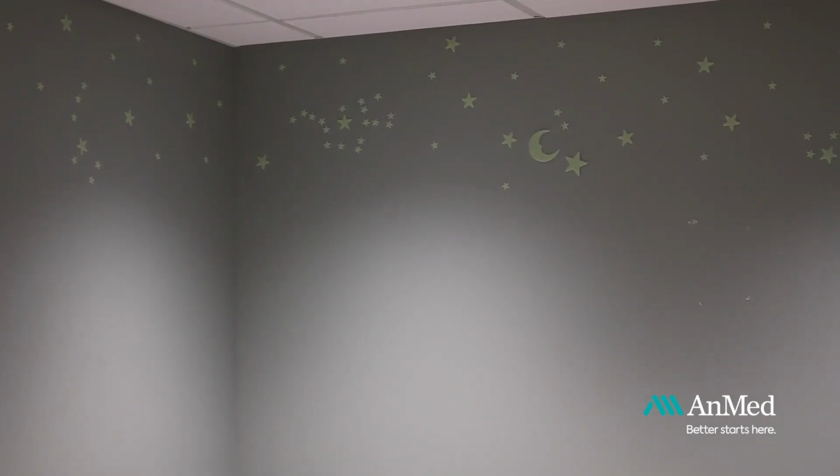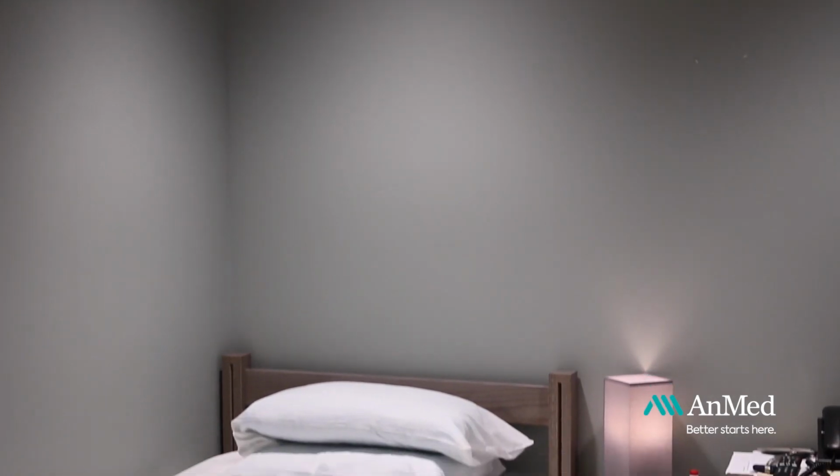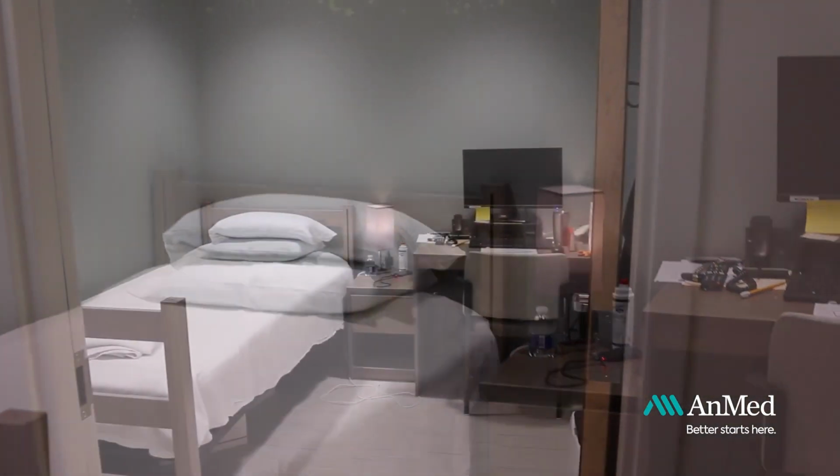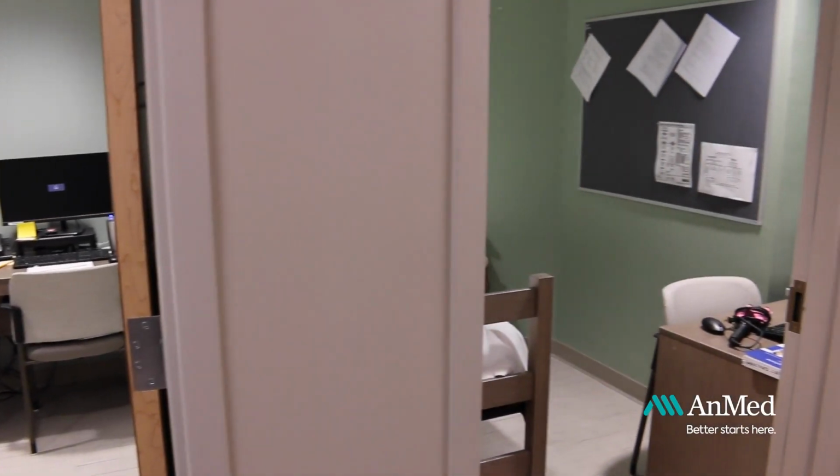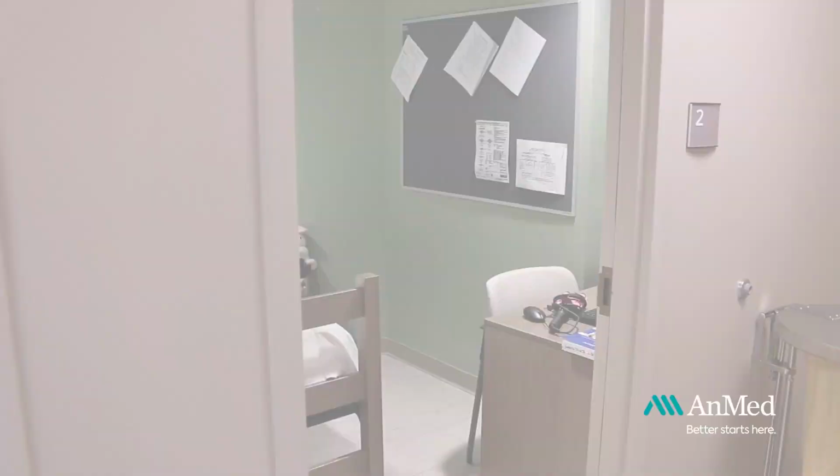Night float residents usually return to the hospital at 7:45 p.m. each evening. This is our pediatric call room. It is used by the pediatric day call resident and the Peds night float resident, as we use a night float system for inpatient pediatrics. Resident resources for managing pediatric patients and calls from parents are also kept here in the call room.